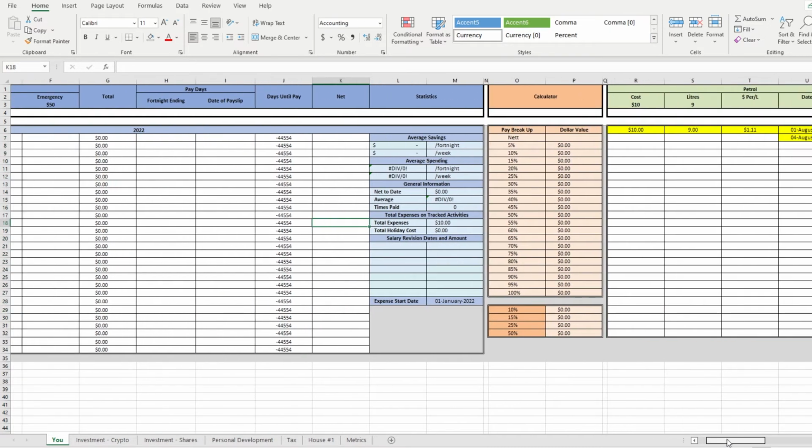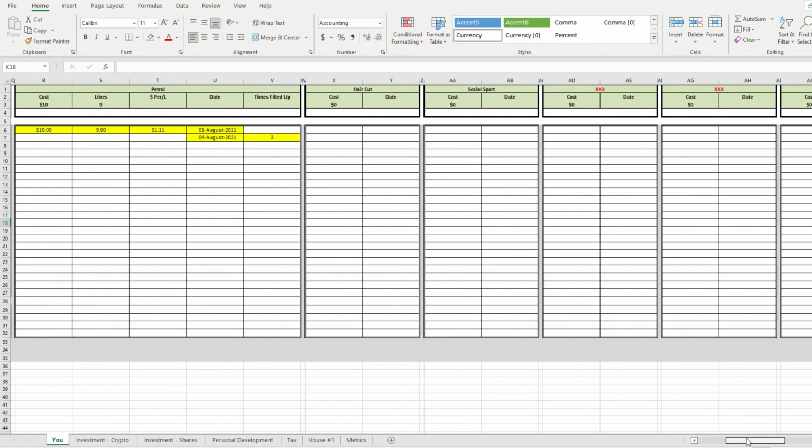If I scroll across here, like I said earlier, anything in yellow means it's going to have to be updated. Same with anything in red realistically. Now, this is my expense tracking. I like to track certain things for certain reasons, and I've left it open for you to track whatever you want. I personally like to track my petrol spending.